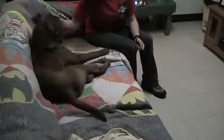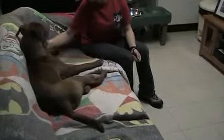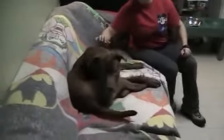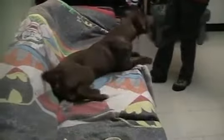You can look at his ears, stroke his chin, chest, chin scratch. Very good. Very easily handled. I'm going to go get him some water.